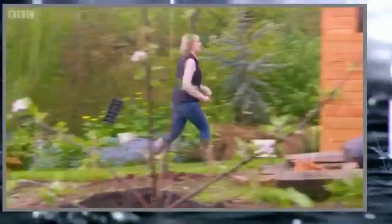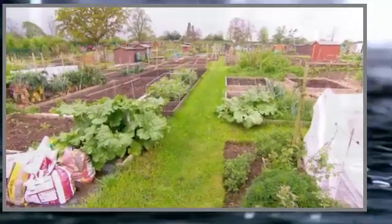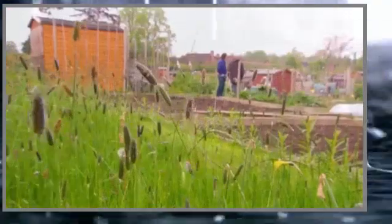Now, what really strikes me is that all of this gardening is done organically. Everybody has signed up to the notion of working with nature. That's right. It's very difficult in an allotment. But what's happened is, as the wildlife has come in, people are seeing the work being done for them.